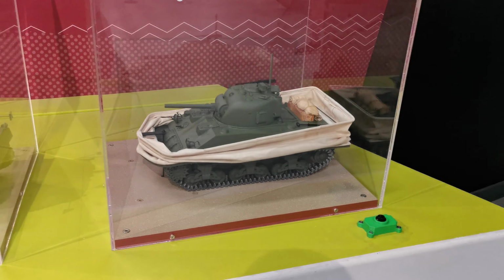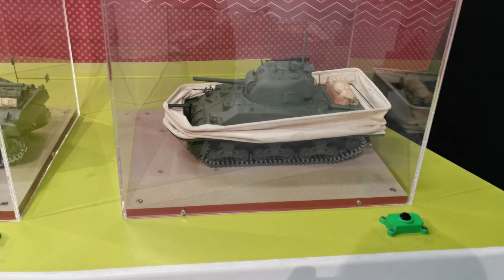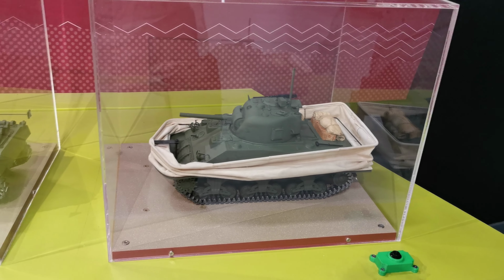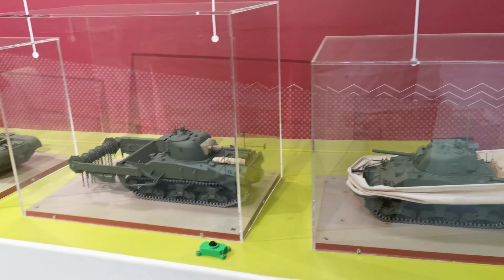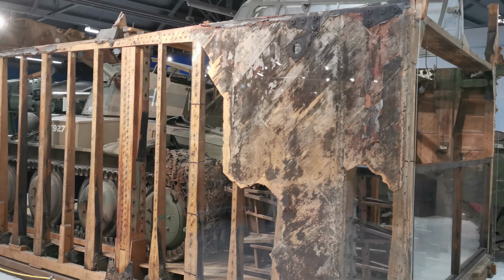And that one there is the floating tank. When that is lifted up, it can actually float because it displaces more water by weight than the tank. And that's secreted away.